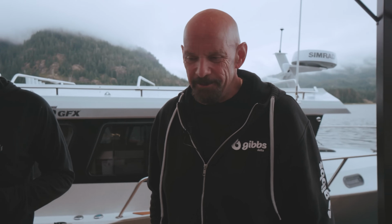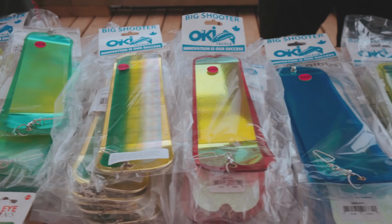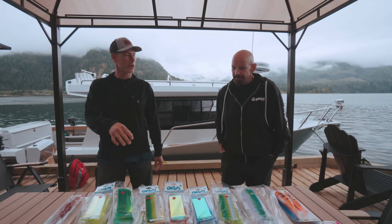This is amazing. You got a lot of your new products here too, hey? Yeah, we're trying some new stuff out, and part of the fun part of the business is to get out there and play around with colors and styles and shapes, and that's my best part for me anyway. I mean, there's a ton of different combinations here, but do you have a favorite setup that you like to go to, or a color that you like to use when you're maybe targeting Chinook?